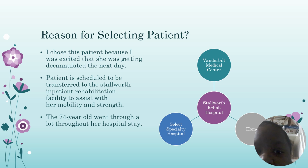The reason I chose this particular patient was she was scheduled to get her trach the following day. The patient was scheduled to be transferred to the Starworth inpatient rehabilitation facility to assist with her mobility and strength. The 74-year-old went through a lot throughout her hospital stay.